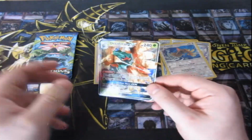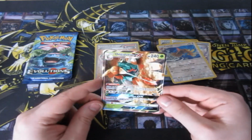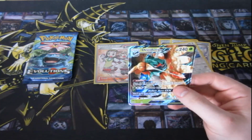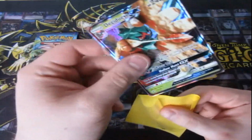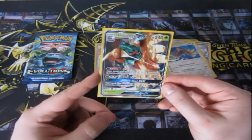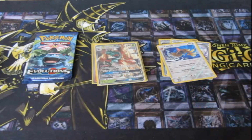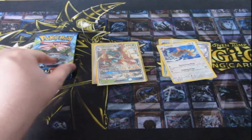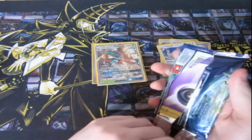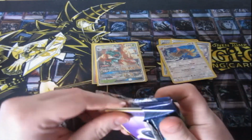We get ourselves a Decidueye GX. Oh, I don't think I own this card yet. So that's awesome to obtain. Sleeve that bad boy up. Hell yeah. I'm definitely having that. This box is awesome. Two holos, a full art and a GX. That is really damn sweet.